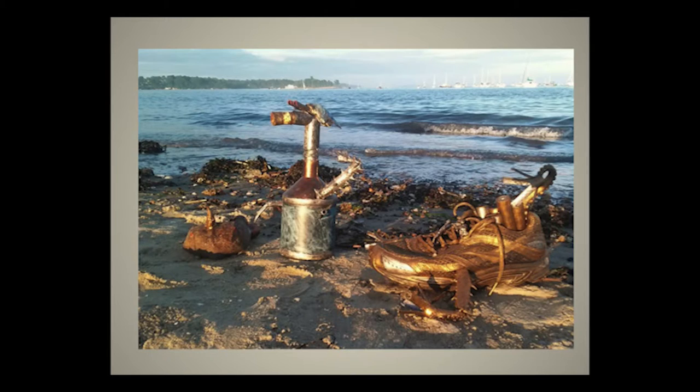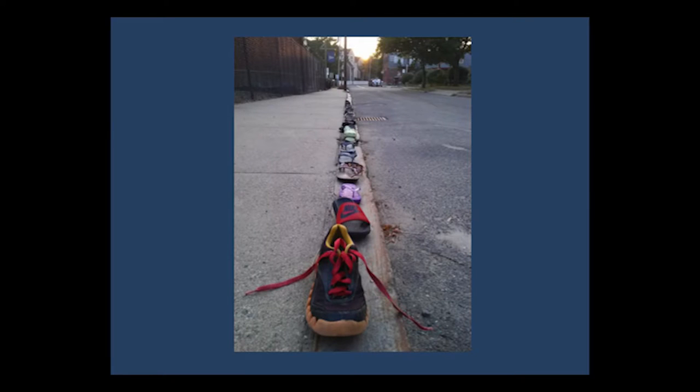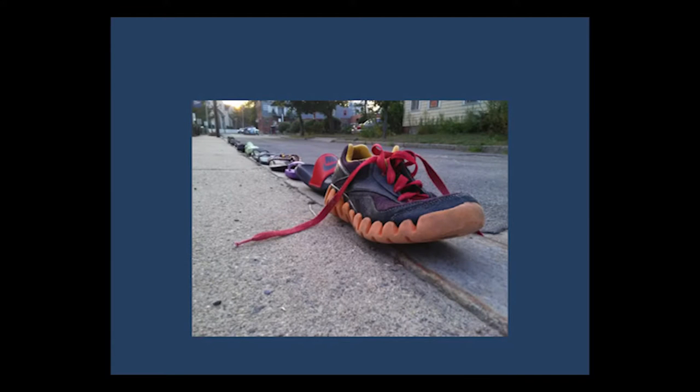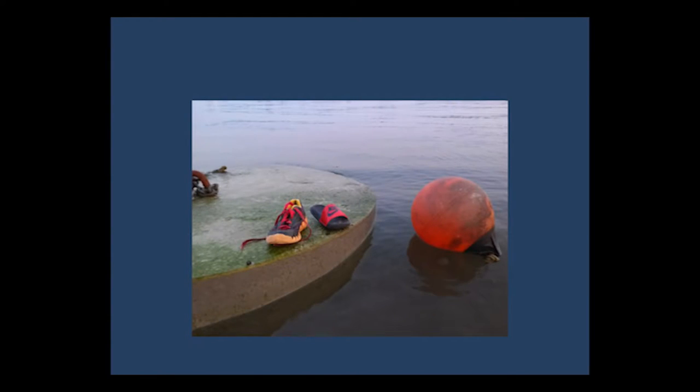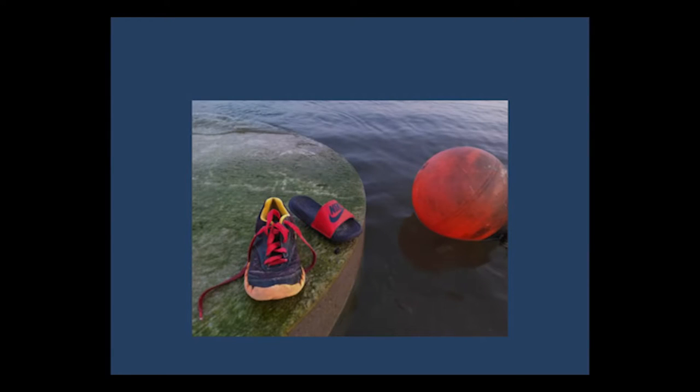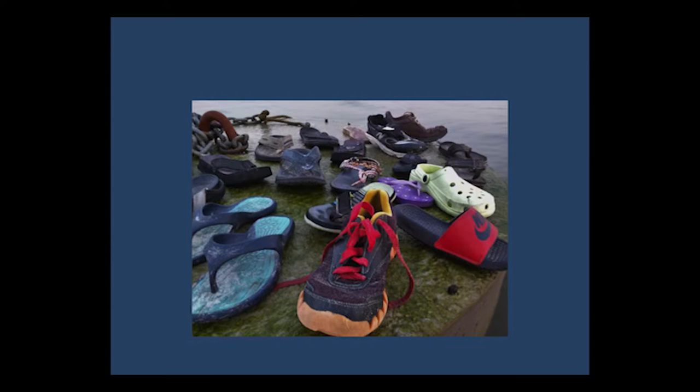This next one is called the shoe invasion. And I find a lot of shoes on the beach. Lots and lots of shoes. This is not even a summer's worth. This is just a tip of it, really. So I brought them down to the beach one day, just the shoes themselves, and I put them out. This big cement block is a mooring block. Those are the kind of things, when you see a boat out in the harbor, this is what's holding them down, tethered to the harbor. But this one had been moved off a little closer.